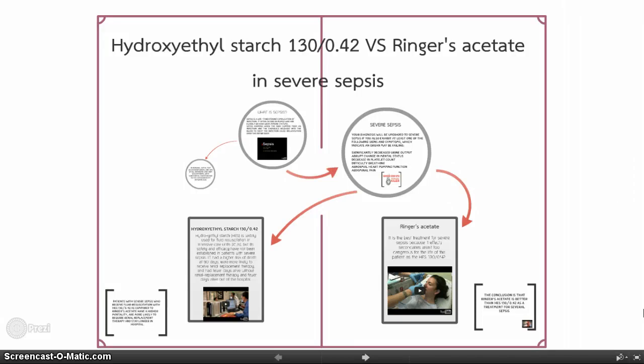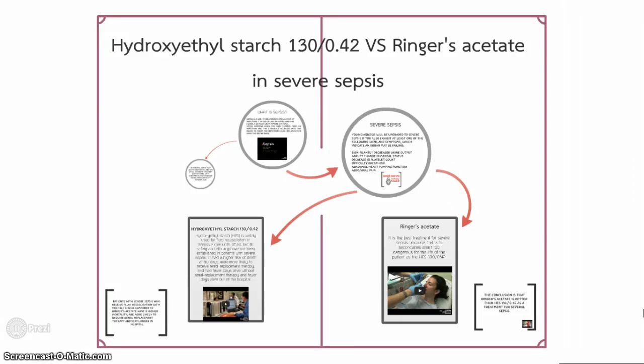Hi, today I'm going to talk about hydroxyethyl starch 130/0.42 versus Ringer's acetate in severe sepsis. But first, we have to know what is sepsis.